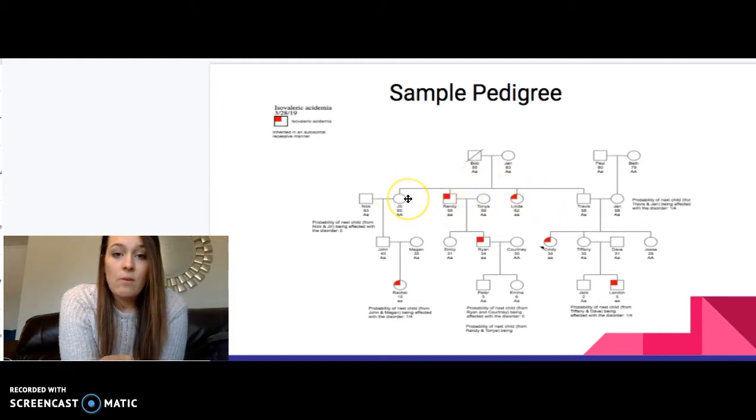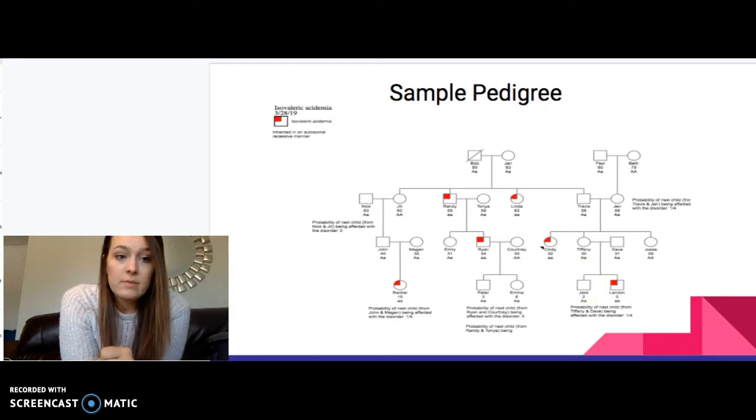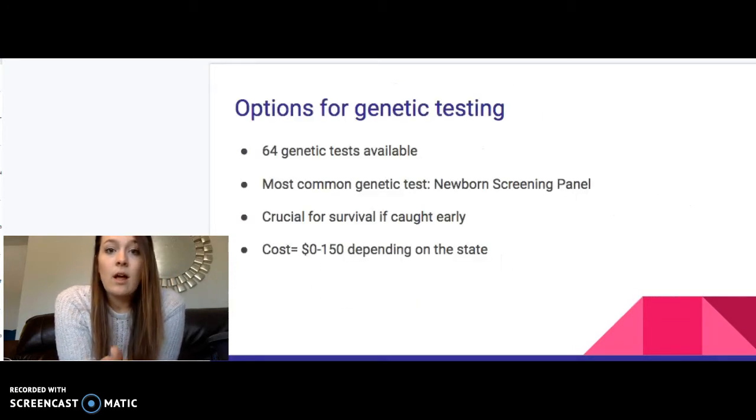And then over here, Jill must also be a carrier because she then passes it on to her grandchild a couple generations down. Over here, same thing. Travis must be a carrier because there are people affected in the line moving forward. This shows us that it's an autosomal recessive disorder because it skips generations, because people can be carriers and not be affected with the disorder itself, and they also may not know that they are a carrier themselves. So there is a lot of genetic testing available for this, and there are 64 available.